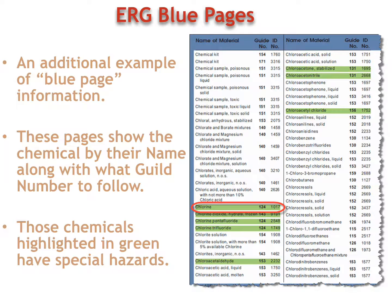Okay, and if you look at the very top of the page, it says name of material. We go down to the one that's circled in red. It's called chlorine. The guide number is 124 and the ID number is 1017. So if we went back to the yellow pages and looked up 1017, guess what we'd see? Chlorine. So those two pages are interactive with each other. Now, we also notice that chlorine is highlighted in green, so we know that it has a special hazard attached to it.